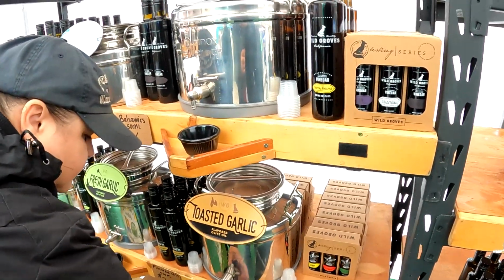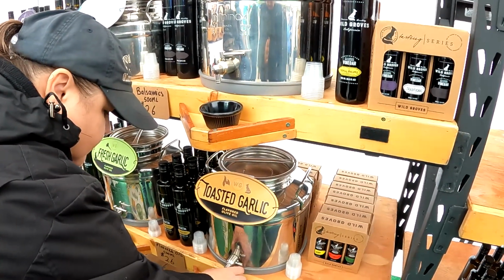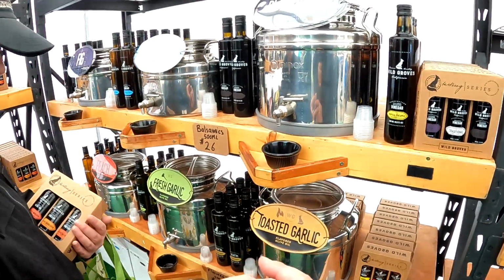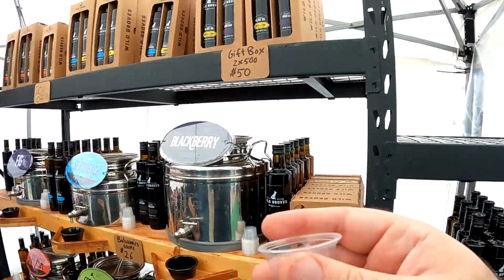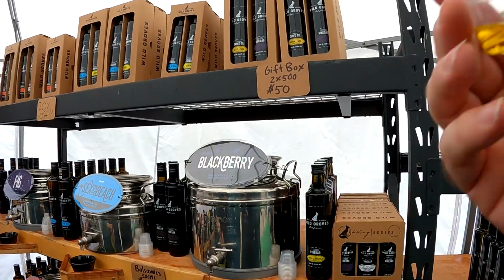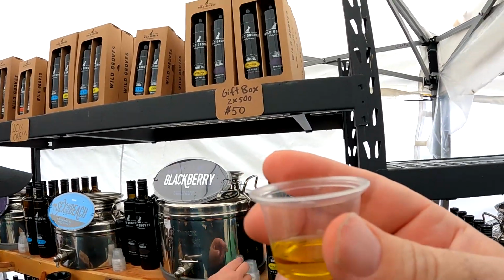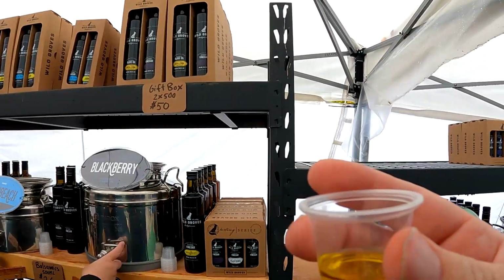Over here, let's go back. We have more garlic. Let's try a toasted garlic olive oil. The garlic stuff, I guess, is just kind of all me. She's not going to try the garlic stuff, but here is our toasted garlic. Oh, this is vinegar. It does smell a little more roasted garlicky than the double garlic did.